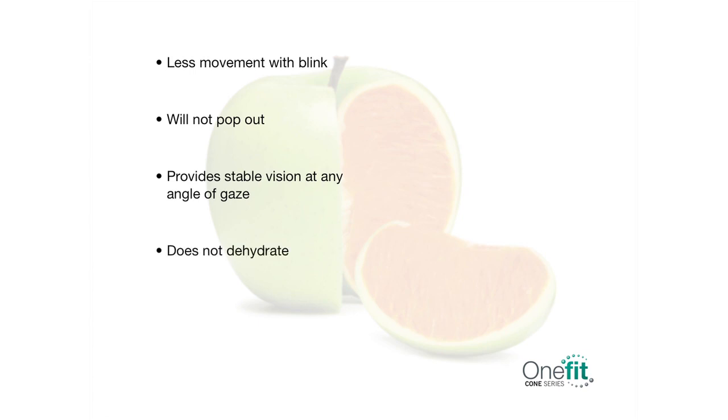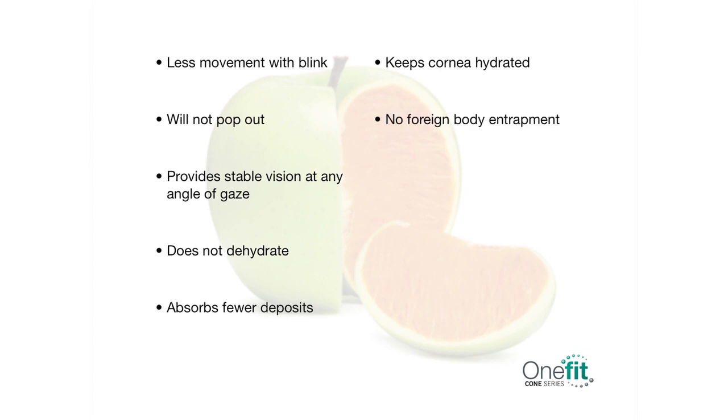When fit and cared for properly, the lens does not dehydrate, absorbs fewer deposits than a soft lens, keeps the cornea hydrated during all wearing hours, does not allow for on-body entrapment, and provides ample oxygen to alleviate hypoxia. Although Onefit Cone is designed to vault a given corneal topography with an optimal sag height, the lens is specified by the value of its base curve in millimeters to make the fitting process simple and user-friendly.